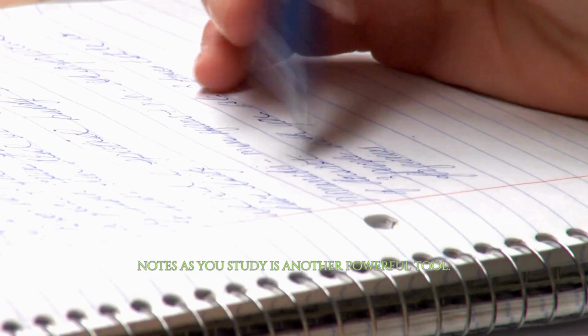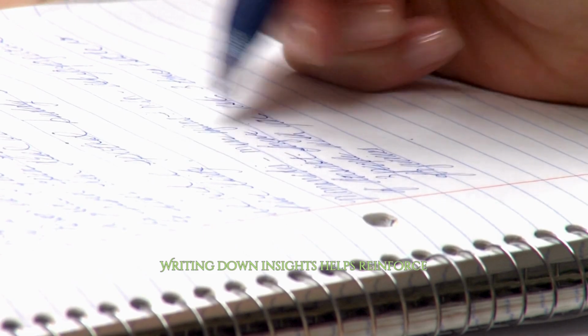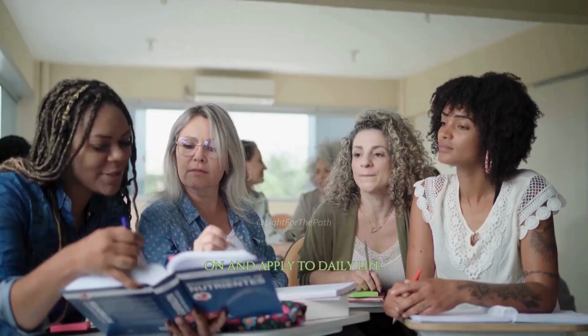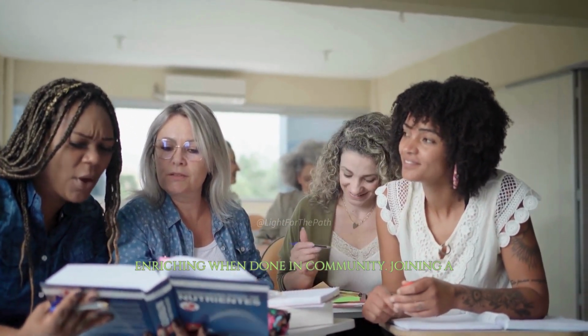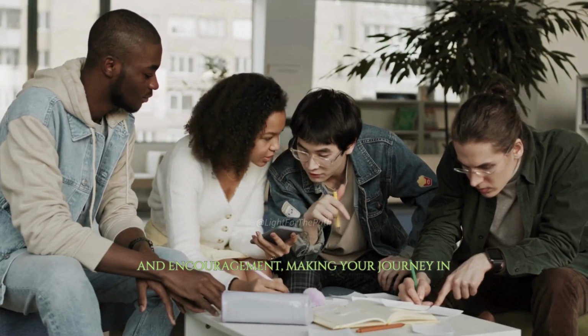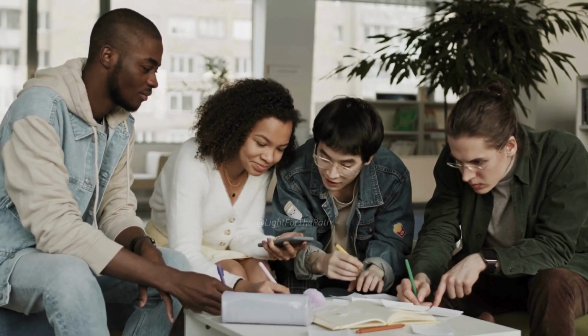Taking notes as you study is another powerful tool. Writing down insights helps reinforce what you've learned, making it easier to reflect on and apply to daily life. Finally, Bible study is even more enriching when done in community. Joining a study group provides fresh perspectives, accountability, and encouragement, making your journey in the Word even more impactful.